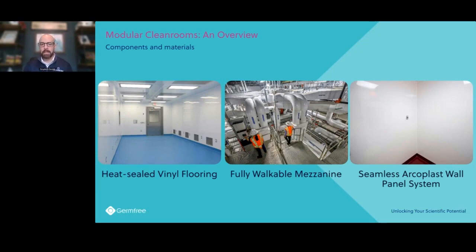Another key factor of modular, this accounts for Germfree and a couple others as well, is having a walkable ceiling or a walkable mezzanine space. That's where you can put your utilities, you can change out FFUs. It gives you access to your facility from top down.